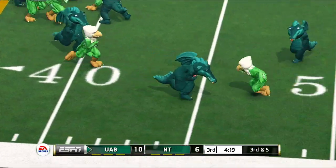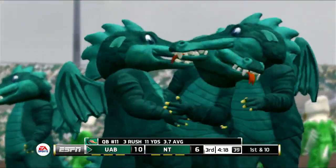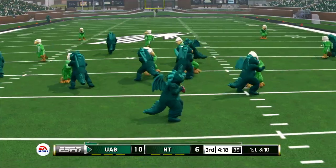Decides to tuck it in, and he's got space. And that was a nice pickup by the quarterback. Brad, I think this guy is amazing. He has an uncanny ability to scramble, and it showed right there on that play.